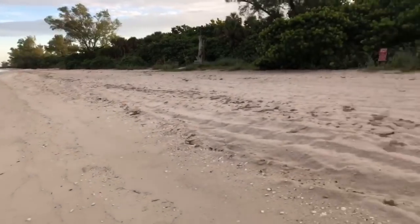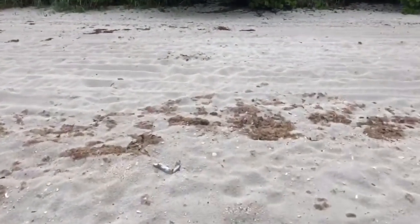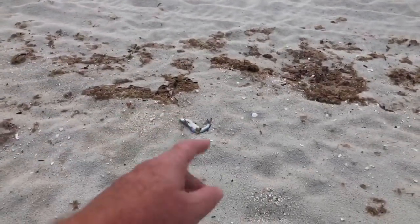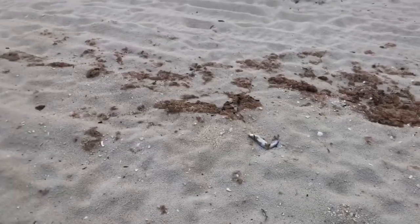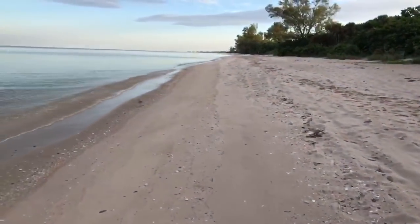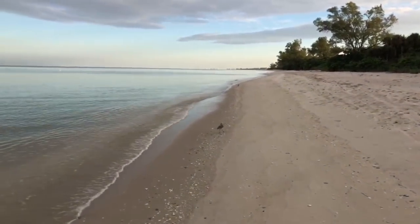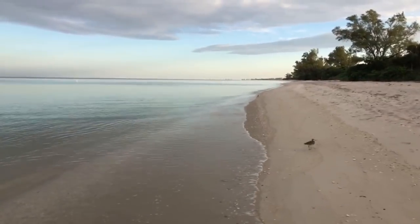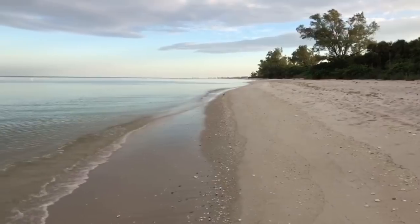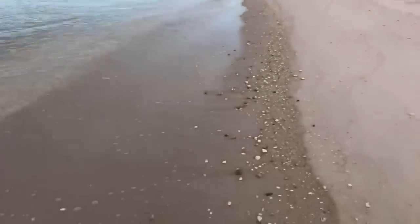I walk back up towards the old high tide line and where the seaweed washed up during those high tides we were having. You can see some fish still rotting on the beach. Not the most pleasant sight or smell. But fortunately, there's not a lot of them. The Rangers have done a good job. The volunteers have done a good job of cleaning things up.